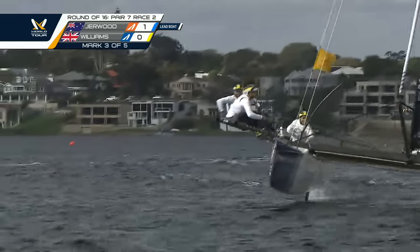Jerwood jibes and immediately stays in touch with Williams. I'm really pleased we saw Matt Jerwood coming on there, because what that does is it tells a story of his strategy and his psychology. Jerwood coming around that top mark, he could have tacked in front of Williams. Look at that breeze. Look at the speed delta now, Simon. Look at Williams go. Well, Williams bringing extra pressure down.